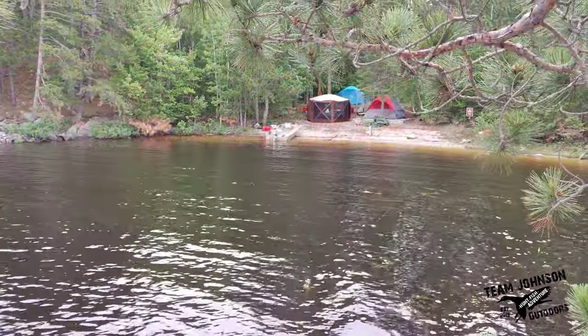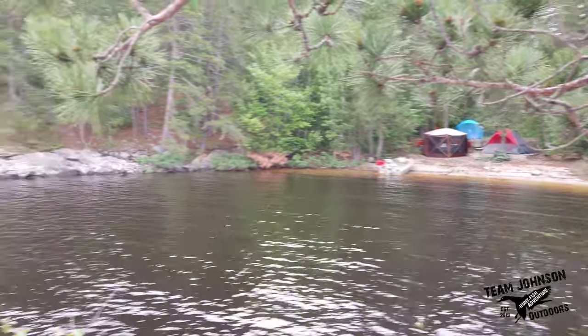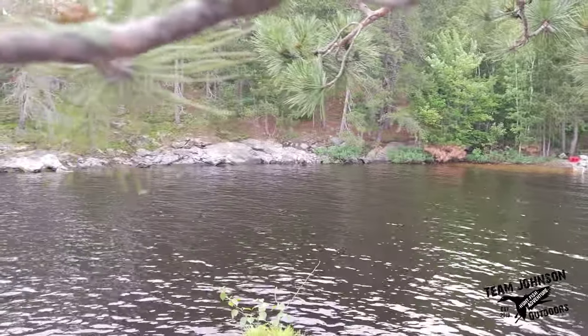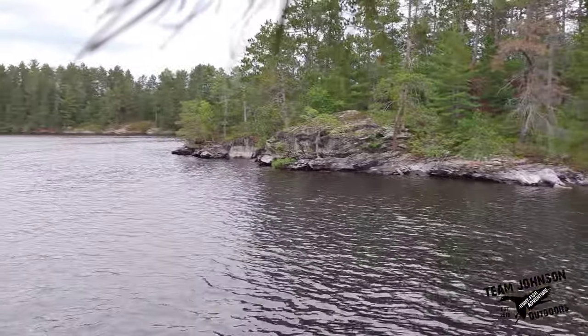We got out here at about 2:30 today and got camp all set up. We thought about doing some fishing, but the weather looked like it was going to maybe rain on us. We ate some dinner and just decided to hang out for our first evening here.